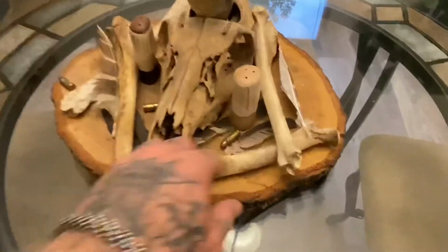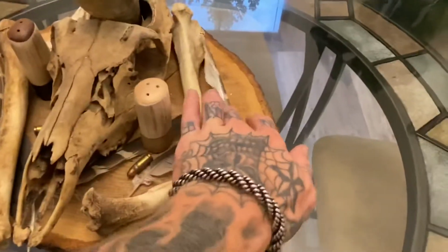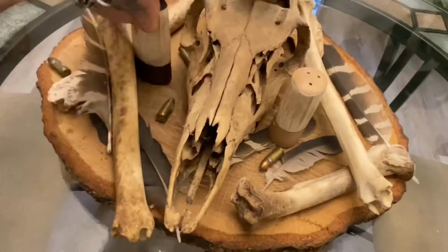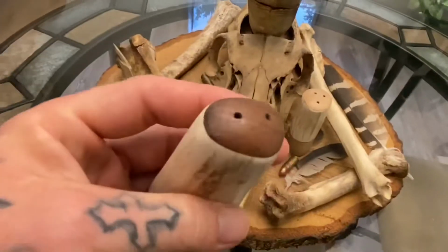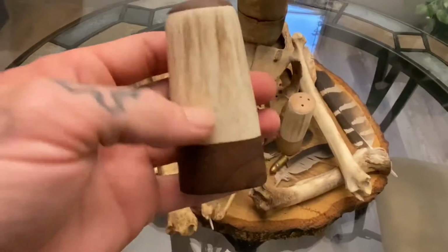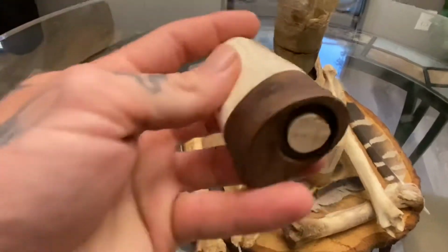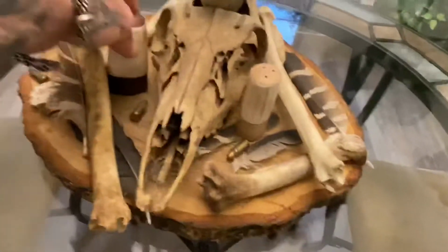And then I got some random bones laid out, some feathers, gun shells, my salt and pepper shakers. These are actually made out of bone. I think they're made out of antler. I know they're made out of bone, but they might be made out of antler. They were a gift from Mom and Dad. Thanks, guys. So yeah, that's the first one in the living room.